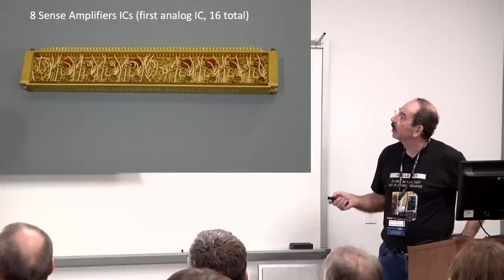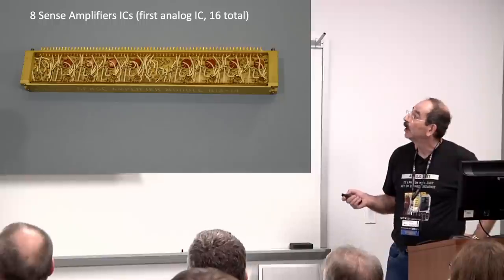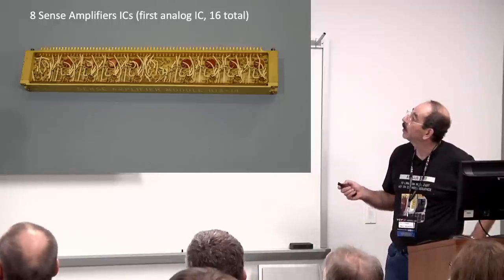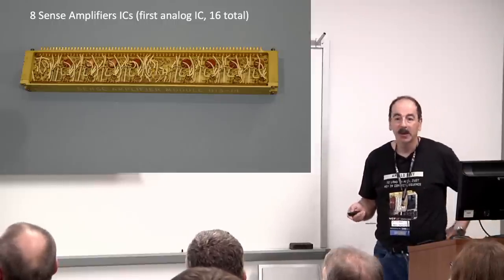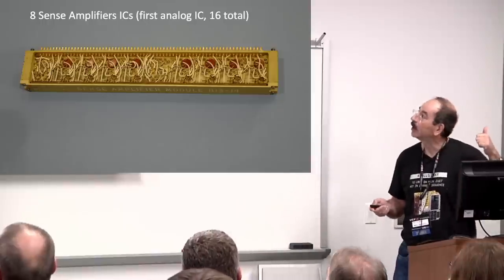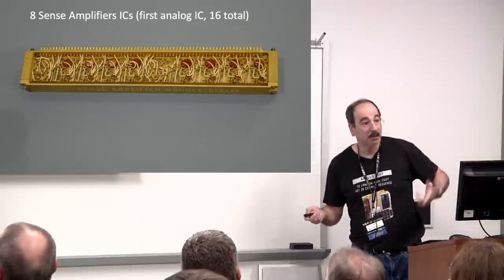So I told you there was just one type of circuit. I sort of lied. There's another circuit, which is also a first. It's the sense amplifier circuit. There are only eight of them, and they are over here in the little TO cans. The red things are the transformers. So they had the first digital IC circuit, which is an OR gate, and the first analog IC, which is basically a comparator.